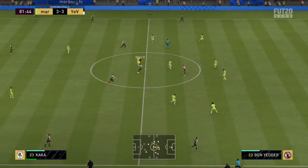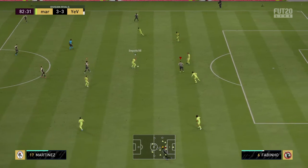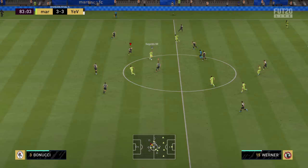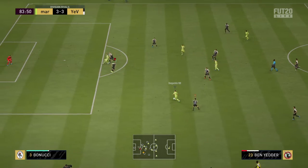Ramsey. Here's Kaká. Martinez. Aaron Ramsey. Kaká. Oh, what a chance, but the interception has denied them that. Frustrated for these fans at times. They sense the game isn't yet up. Still chance for a winner.